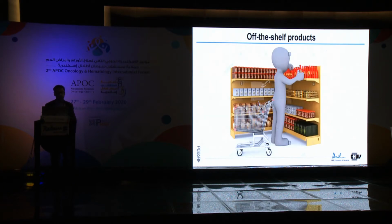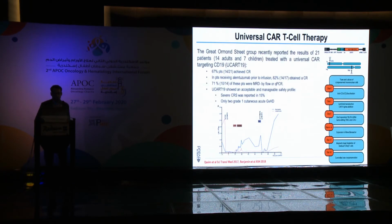Another solution could be off-the-shelf products. The first report was from GOSH in London. They report 21 patients and 7 were kids. As you can see, what they have done is knock out the CD52, you will see why after, and also the TRAC gene to avoid the HLA recognition of the T cell.